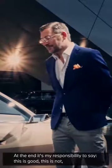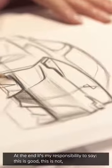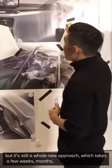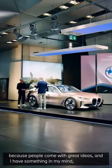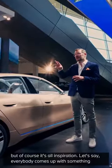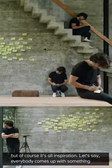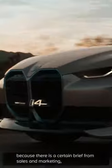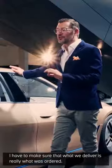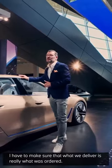At the end, it's my responsibility to say this is good, this is not, but it's still a whole new approach which takes a few weeks, months, because people come with great ideas, and I have something in my mind, but of course it's all inspiration. Everybody comes up with something, and then you can point out, okay, I think this fits well in the brief, because there's a certain brief from sales and marketing, because they order a certain product. I have to make sure that what we deliver is really what was ordered.